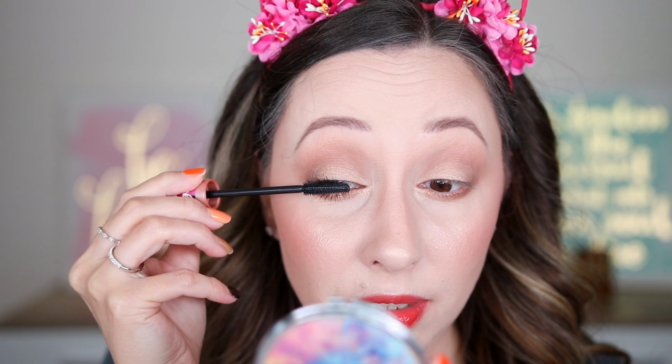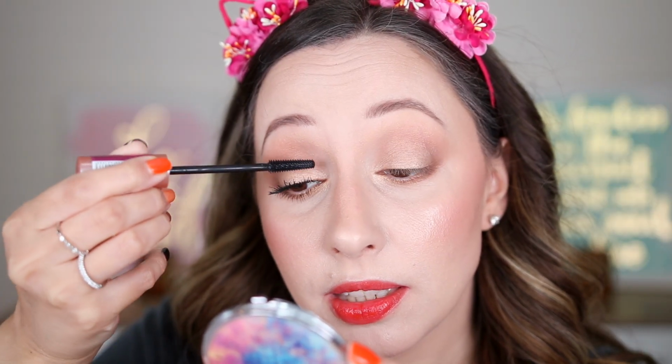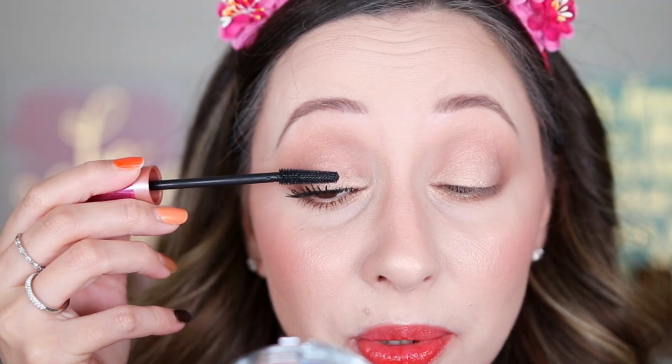I'm curious if I'm gonna have this eye-opening effect. Okay, so this is with one coat of the mascara. It doesn't look bad. I'm super curious to use it by itself on the other eye. I'm going to add just a tiny bit more product. Oh boy, this doesn't look nice. I think this is the best that I can do. My lashes are looking spidery.